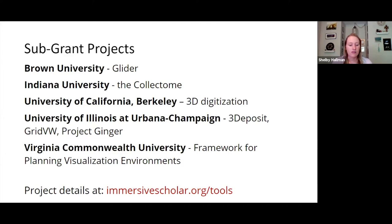To give two examples, at Indiana University, they created the Collectome, which is a content sharing platform to facilitate the use of tiled video walls or similar large format displays. Another example is at VCU, they focused on creating a suite of tools for institutions that are looking to formalize their own spaces and services, such as best practices for local needs assessment and conducting external visits.